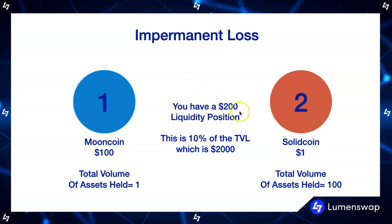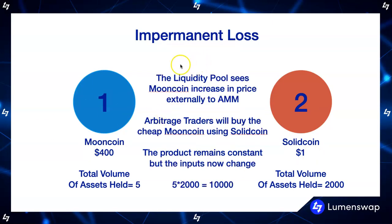So you have a $200 liquidity position, which is 10% of the TVL, which is $2,000, agree? Because we said it's $1,000 here, $1,000 here. We have a $200 position, which is 10%. So we've got 1 Moon Coin and we have got 100 Solid Coins. That's how we are entering this position, right? The 50-50.